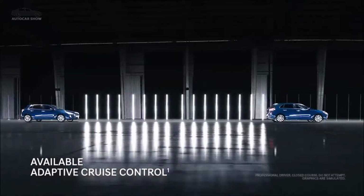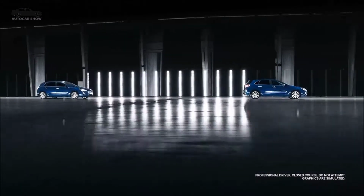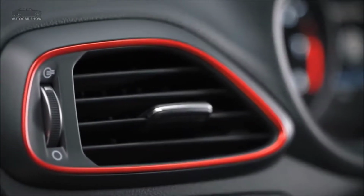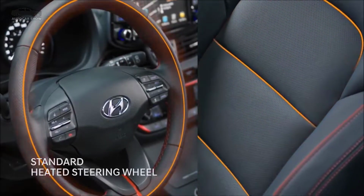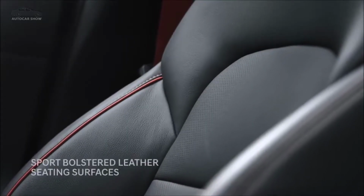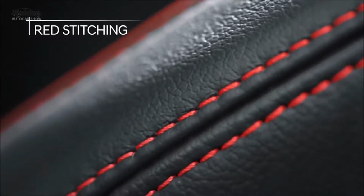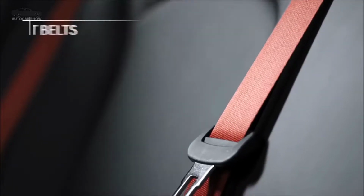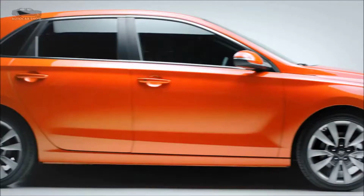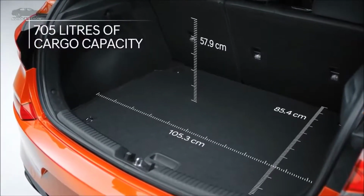And with adaptive cruise control, the Elantra GT automatically slows down or speeds up based on your preset distance to the vehicle ahead. Not a fan of cold Canadian winter mornings? Seek comfort in the Elantra GT with the standard heated steering wheel and standard heated front seats, both of which feature sportier design cues on the Elantra GT turbo model, including red stitching details, red piping along the seats, and sporty red seat belts. The Elantra GT is also big on space. This hatchback offers 705 liters of cargo capacity, leaving more than enough room for all your gear.